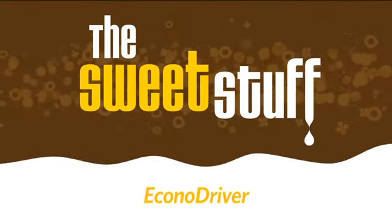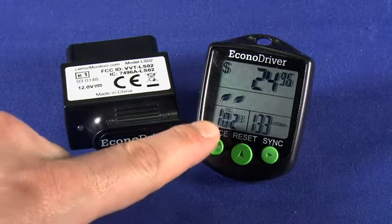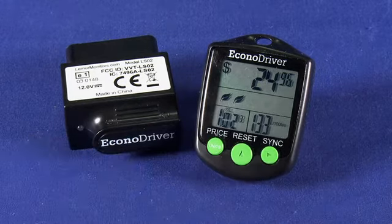And what it is, it's actually a diagnostic computer along with a key fob that will keep track of basically how you're driving. Now you can see here $24.96, that's the amount of money we've spent since we last filled up on gas. You can see here this is the approximate liters per 100 kilometers that we're using, so 13.3, doing a lot of city driving. And you can see down here, this is actually the price of gas the last time we filled up.